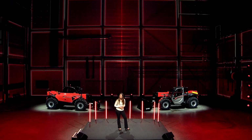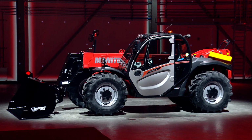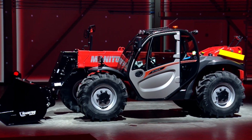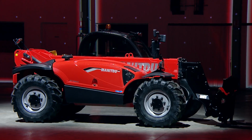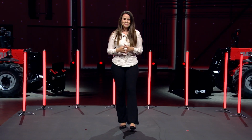So today, we are proud to launch these 2 compact hydrostatic super efficient machines. 7 and 9 meters that are a real breakthrough in material handling on construction sites. Thank you for your attention.